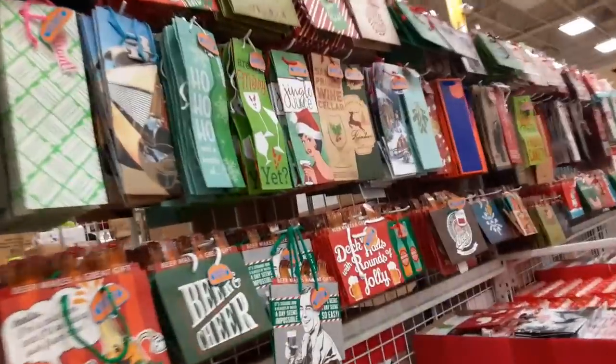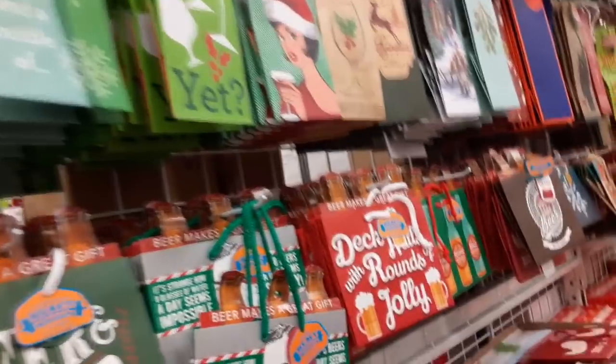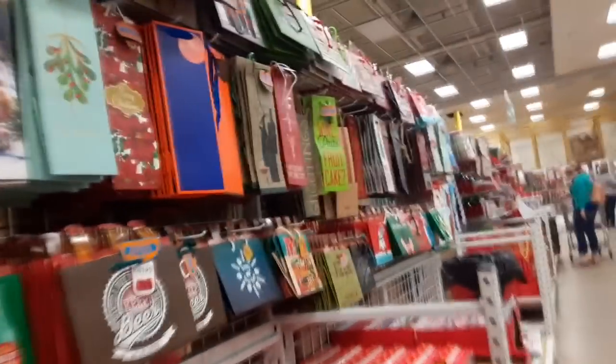And I also think these beer ones are neat. They had a whole bunch of them. Beer and cheer. Deck the halls with rounds. They really need wine gift bags too.